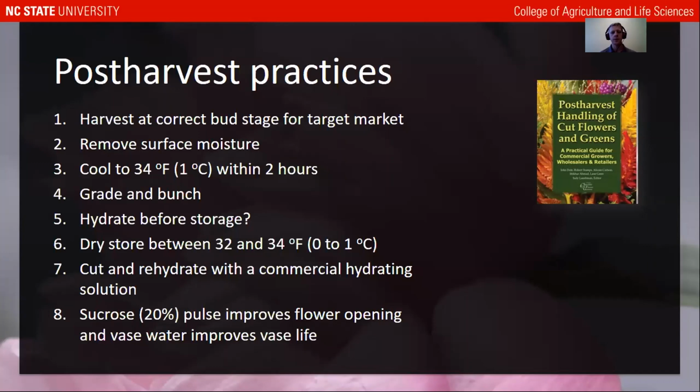After storage, you want to recut or cut those stems and rehydrate them, generally using a commercial hydration solution, as this has a lower pH, and that's going to help the water uptake in your stem. And finally, you can do a sucrose pulse or a carbohydrate pulse to improve flower opening, but when a consumer gets their flowers, they might want to be using a flower food packet that has a small amount of carbohydrate in it to improve the vase life of those peonies.